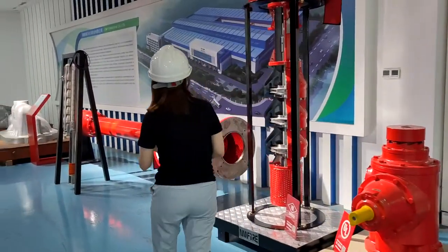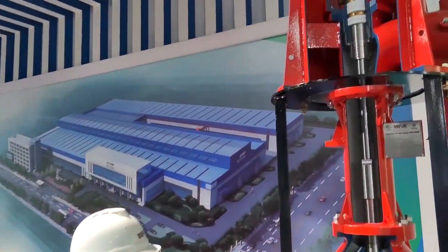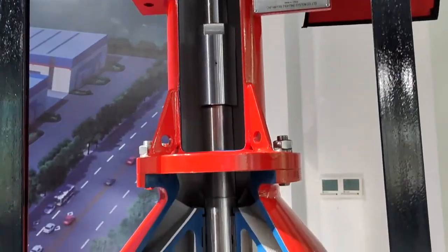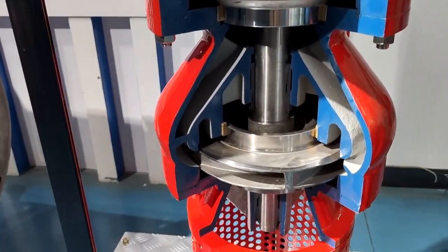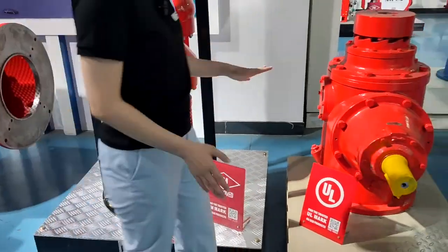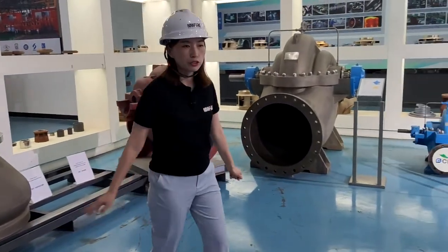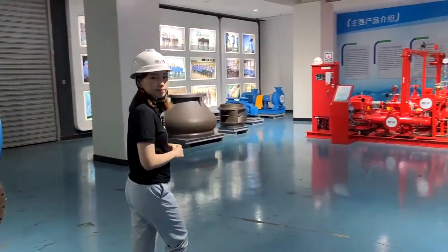Here are some samples of our vertical turbine pumps. As you can see, the passage of the vertical turbine pumps. We can also do our own gearbox. We can provide a gearbox as well. Here's a sample of the vertical turbine pumps. Now we move to the package system.